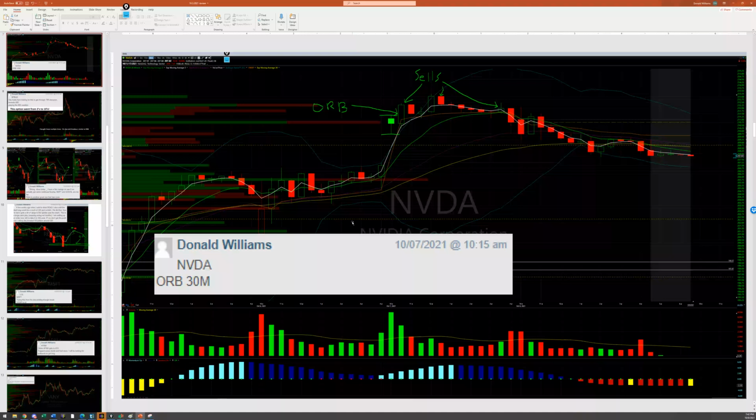Now NVIDIA opening range break. This one wasn't my idea. This was another friend of mine, and I loved it. I went with it, and I sold into this pop, and then I sold into this pop here, and stopped out the rest of them about right here. So that one worked out really, really well. Again, not my idea, but I turned it into my trade, and it worked great.